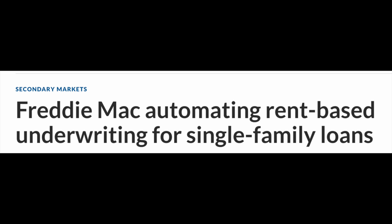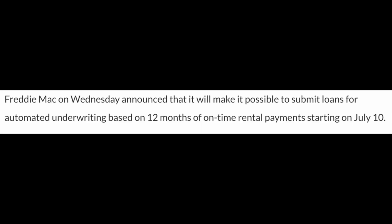Now, Freddie Mac is going to start allowing us as mortgage brokers, myself as a mortgage broker, to use rent to qualify you, whatever trade lines you might have, as of July 1st, 2020. Freddie Mac on Wednesday announced that it will make it possible to submit loans for an automated underwriting system based on 12 months of on-time rental payments starting as of July 10th, 2020.